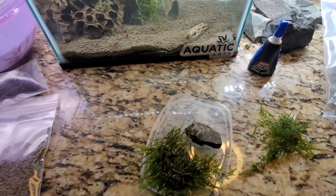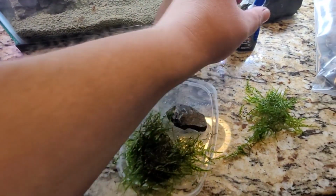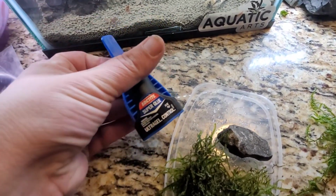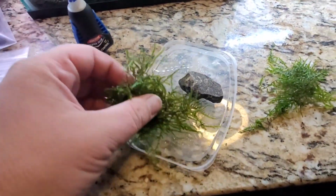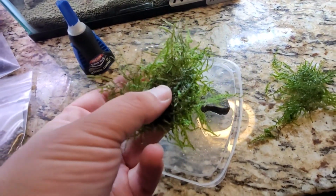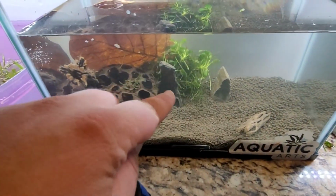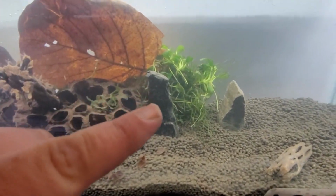So the next step that we need to do is we could either use string or cyanoacrylate, or rather super glue. I like the gel kind coming in this container because you can use it over and over. It's cheap, $2 or $3, and I'll glue this to a stone, these nice pieces of moss that Aquatic Arts sent out. And in this portion, I mean, I could have put them on the cholla wood, I could put it on another piece of stone from the garden.